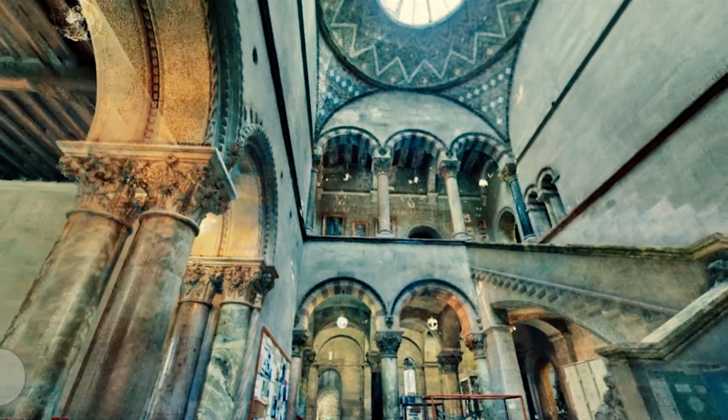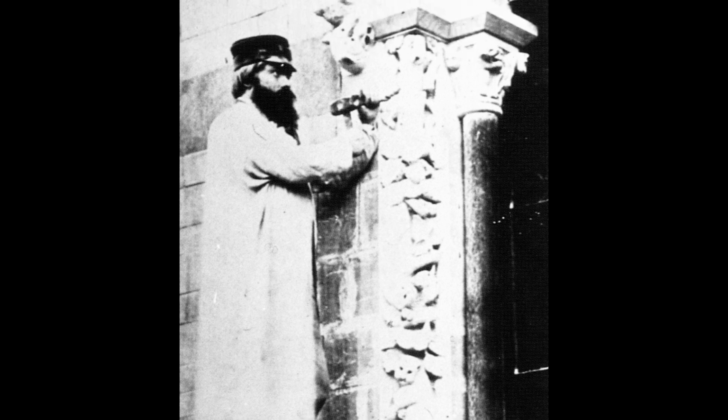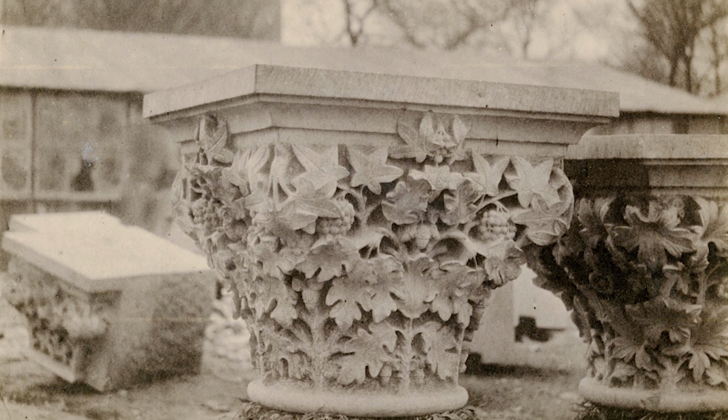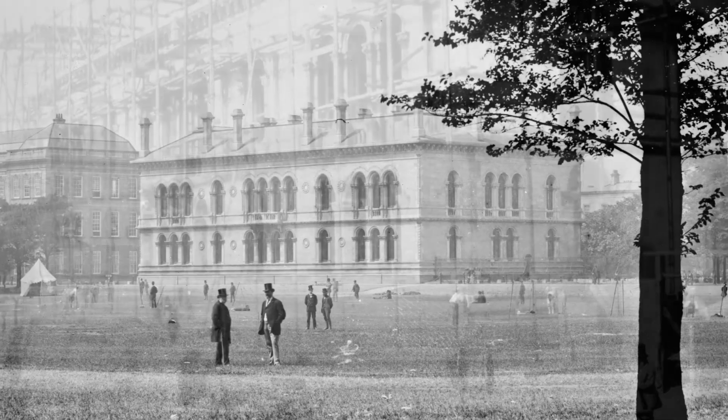The architects commissioned the stone carvers John and James O'Shea and their close relative Edward Whelan to animate the building with carvings of plants and animals, inspired by the college's botanic gardens. 4 years later, in 1857, the building was complete.